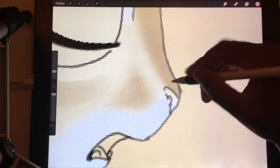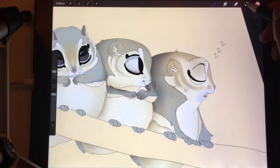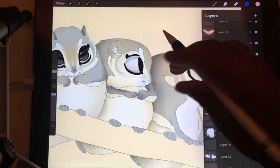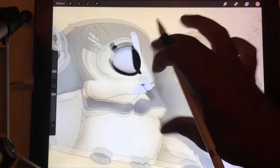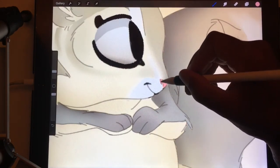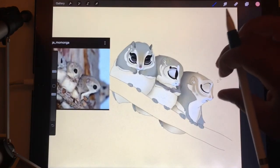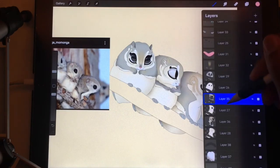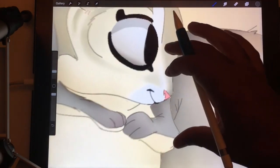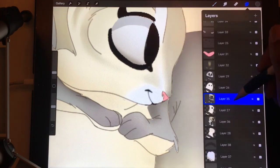Studio pen. Pink nose. And for this guy, take it off alpha lock. Pink nose. Alright, that looks pretty good. Now the only thing is they have a little bit of darkness around their nose.